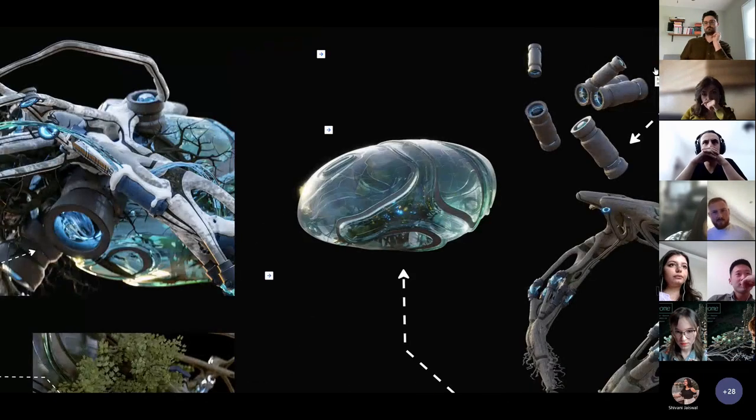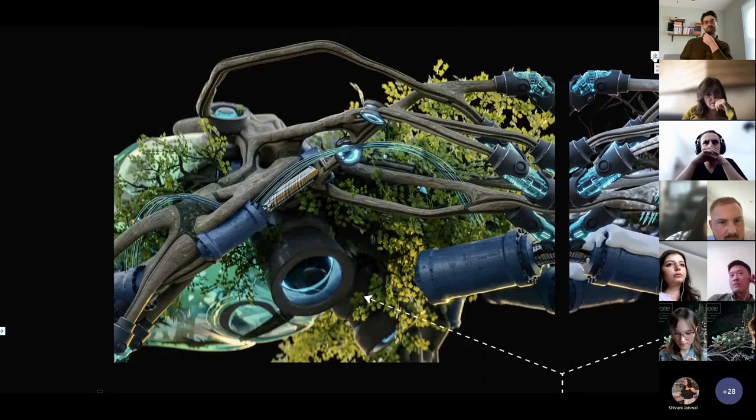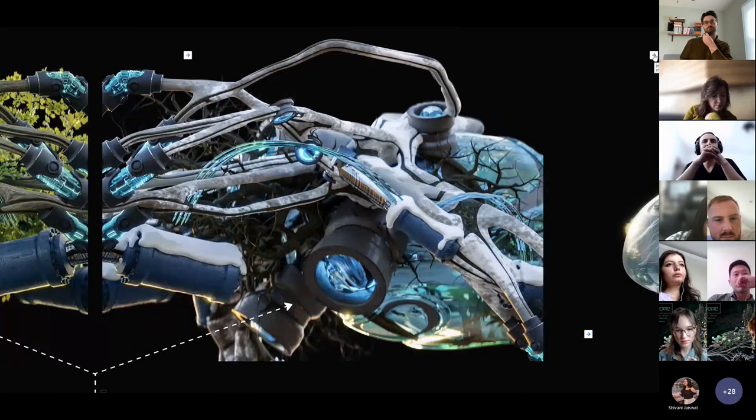The vehicle is constructed by growing a symbiophyte into a quadruped shape. It is powered through fuel tanks, which store the energy accumulated by photosynthesis. The system works best in summer and must be more closely managed in winter.